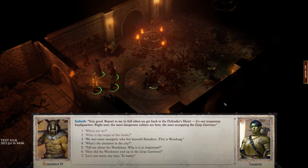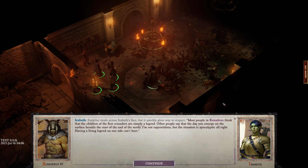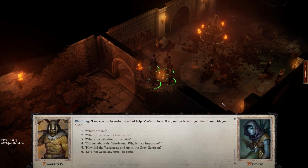We met some mongrels who live beneath Canabris. This is Winduag. Most people in Canabris think that the children of the First Crusaders are simply a legend. Other people say that the day you emerge on the surface heralds the start of the end of the world. I'm not superstitious. But the situation is apocalyptic, all right. Having a living legend on our side can't hurt. I see you are in serious need of help. You're in luck. If my master is with you, then I am with you also.